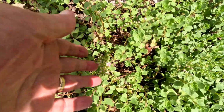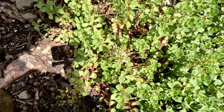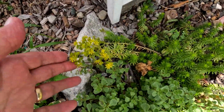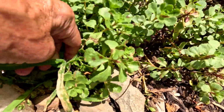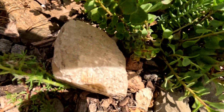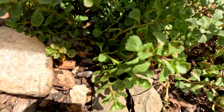And this is sedum, and it blooms. Right there, this is starting to bloom. And here's a different kind of sedum over here. It's got yellow blooms on it. So I'm just picking out the grass right here. Just pick out the weeds. Just go down to the roots, grab it and pull it up.